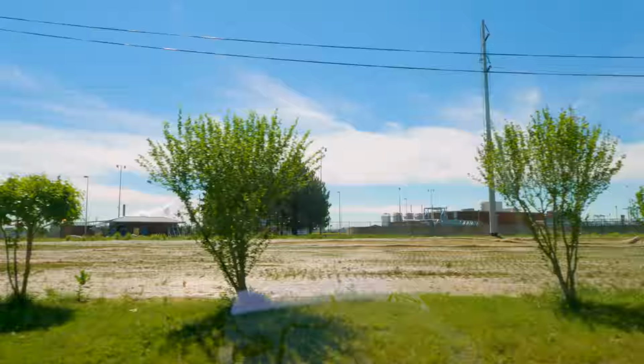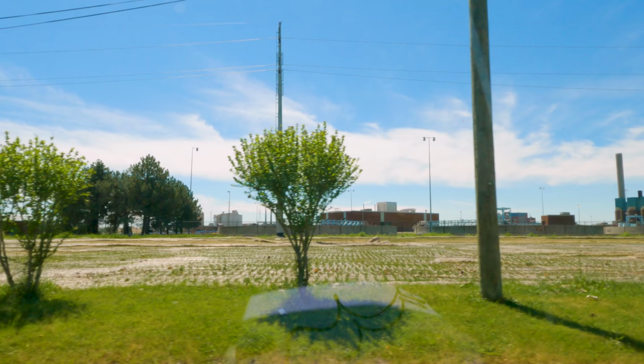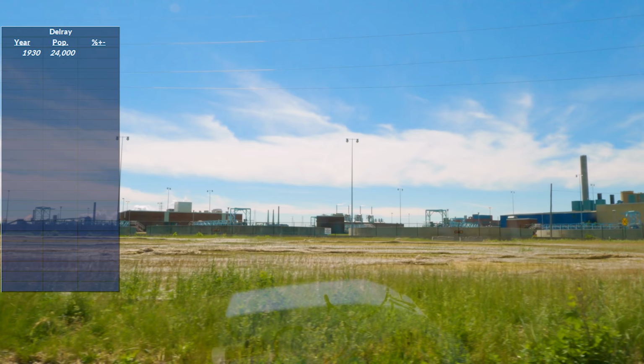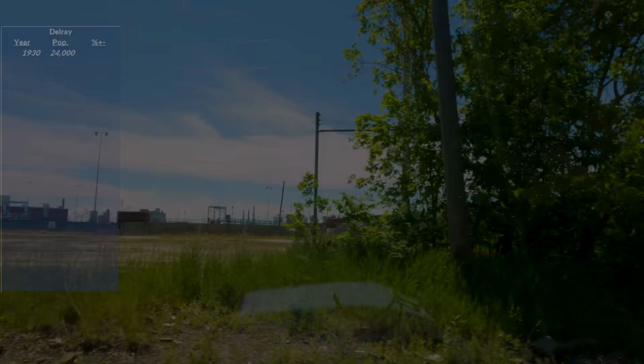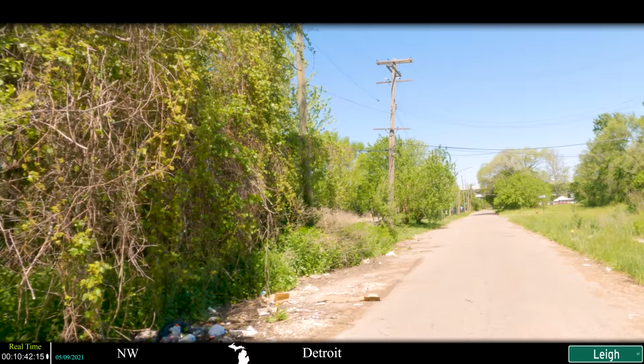Obviously, the streets that we're driving on today are mostly empty, but back then they were thriving, as they were full of occupied homes and there were plenty of stores along the main streets throughout the neighborhood. By 1930, Delray hit its peak population of 24,000. Shortly after, everything rolled downhill, starting once the city of Detroit built their wastewater facility here, which destroyed over 600 housing units during the process.